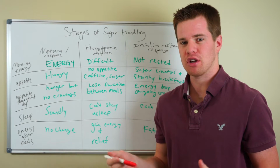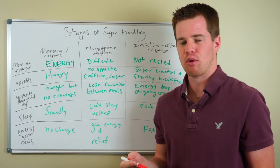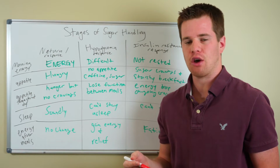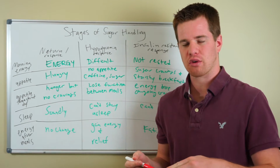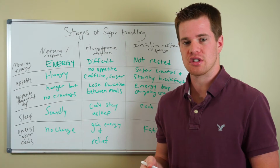Stable blood sugar is essential for overall health and longevity. If you don't have stable blood sugar, it's going to be tough for you to be healthy. When that blood sugar crashes, that creates an emergency response. When that blood sugar spikes, that also creates an emergency response.